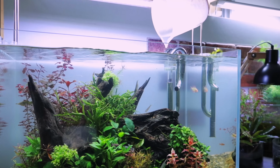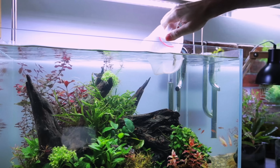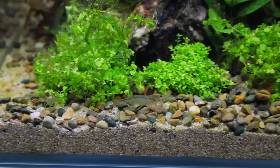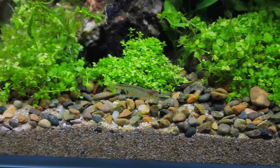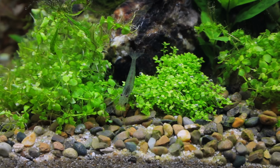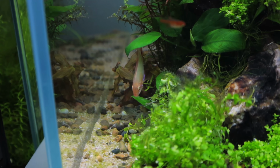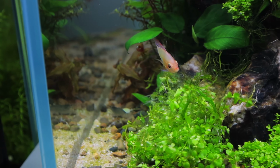Now the temperature of my tanks is the same, they're all filled up with the same water, so there's no problem at all just moving them straight across. Now my golden ram in here has never actually seen Amano shrimp, so I was a bit worried about what was going to happen, but thankfully nothing has happened. Paid a little bit of interest to start, but that was it. He's not bothered him since.